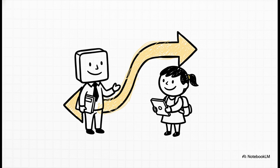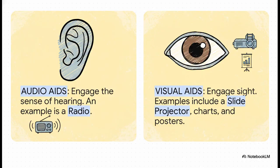Teaching is not a lecture. It is not a one-way broadcast. It has to be a conversation, a two-way street. When you do get to your teaching aids, you want to engage different senses. You've got your classic audio tools, like a recording of some kind, and then, of course, you've got your visual tools, things like slide decks, charts, and posters. The whole idea is to use what people see to lock in the key ideas.